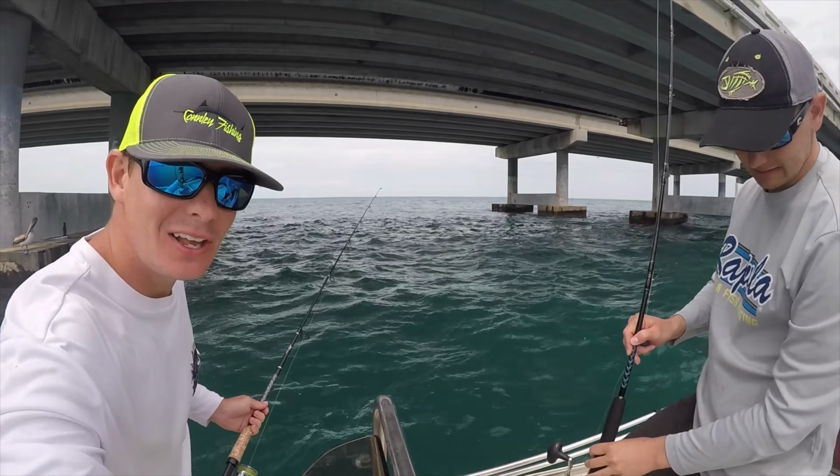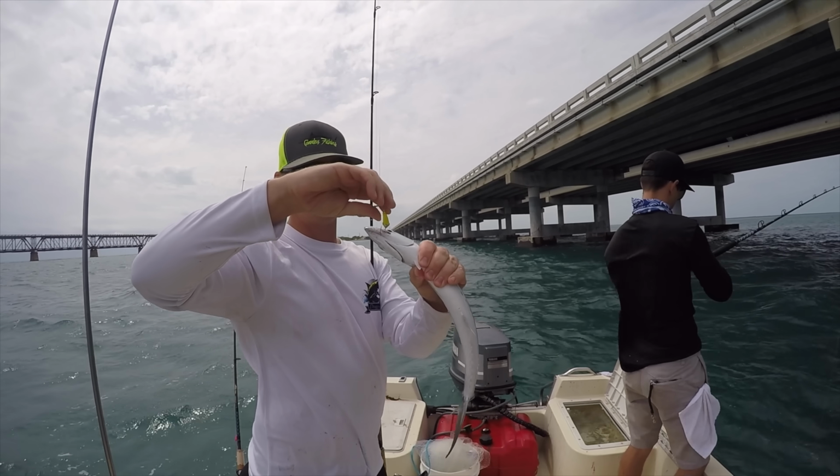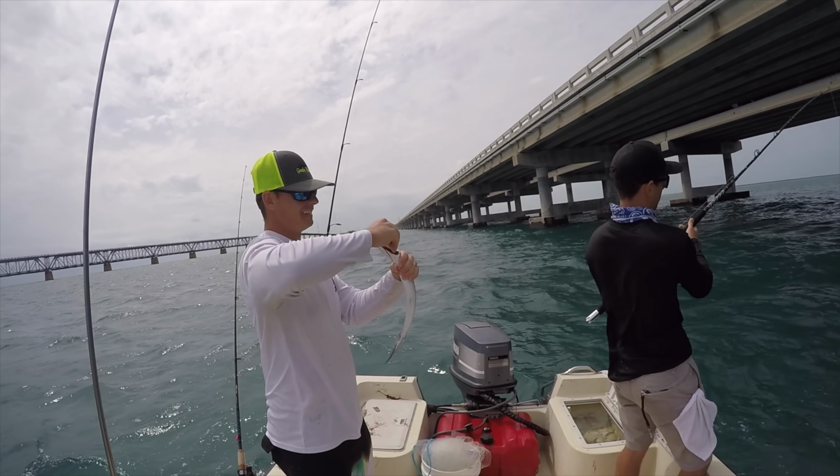Well, whatever Stanley lost got eaten by a grouper. Sounds like it. Caught this little guy as I was reeling in. Anthony, you want mackerel? Yeah.